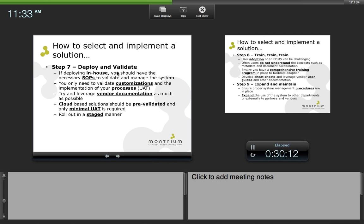So once we've got our configuration set, the next step, step seven, is to deploy and validate the solution. If you are deploying in-house, then of course you have to have the proper SOPs to be able to validate and manage the system. When it comes to an off-the-shelf system, such as an EDMS, you really only need to validate the customizations and the implementation of your processes.